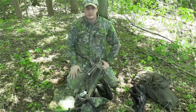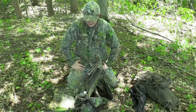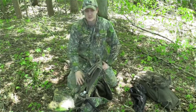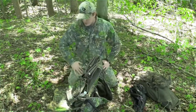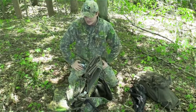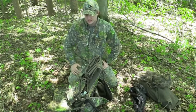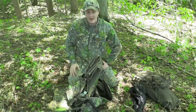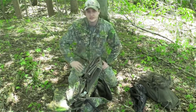I hunt in the plains, I hunt in the mountains, and I hunt here in the hardwoods of southern Indiana. I need the versatility whenever I'm in the woods or out hunting in general. I need that versatility personally. You might not need that, but for me, having that kickstand, I don't always use it, but having it's very, very handy. But it's also kind of a hindrance.